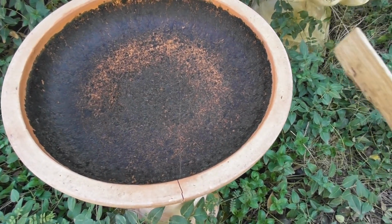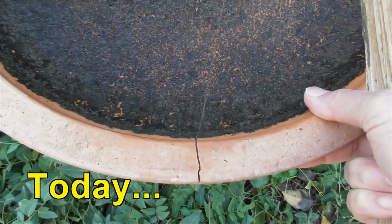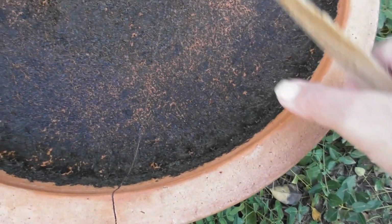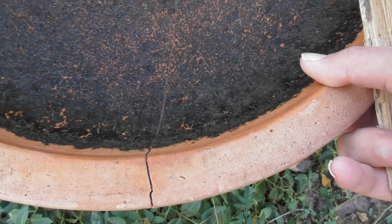Yes, these terracotta bird baths don't last very long. Look, this one was filled yesterday, but it's got a crack in it. After a frosty night it can get a crack. So it just empties straight away. See that crack? It just empties now. It can't stand a frosty night.